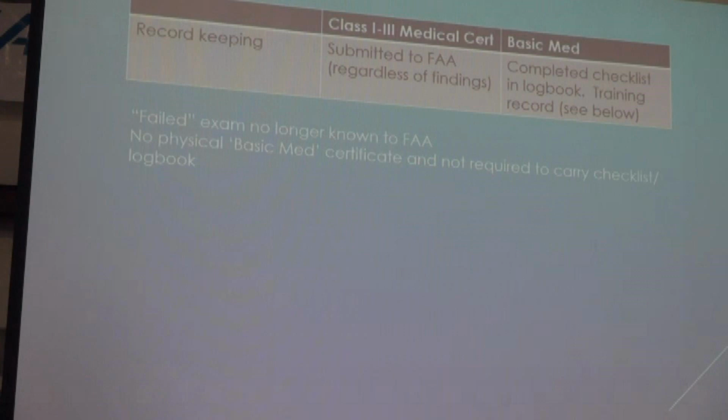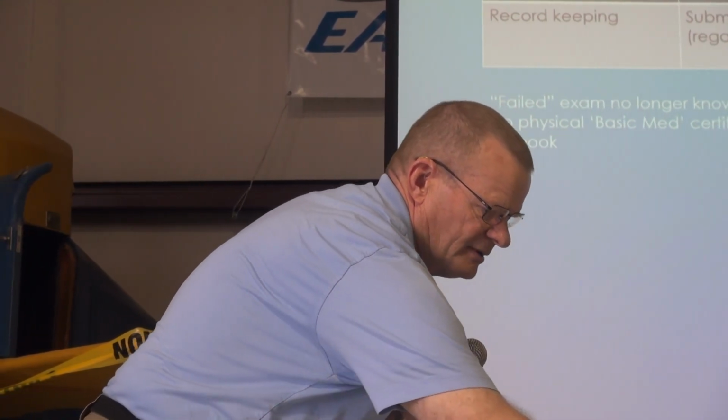The advantage of not having a paper record, or rather having the electronic record that the FAA generates: when you fill that out online and the AME puts it in his system, that means that the application is open. And if for some reason that application is turned down, the FAA is going to know that. They're not going to know about basic med. You come into your doctor with this checklist and they say, nah, I really can't do this. FAA is not going to know that. But you are required to keep a copy of the completed checklist, either electronically or in paper yourself.